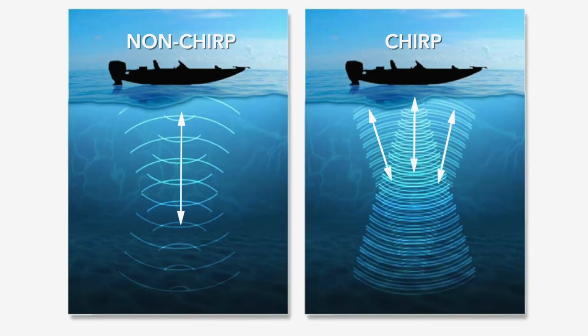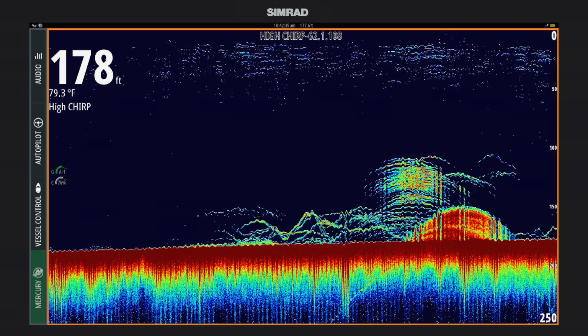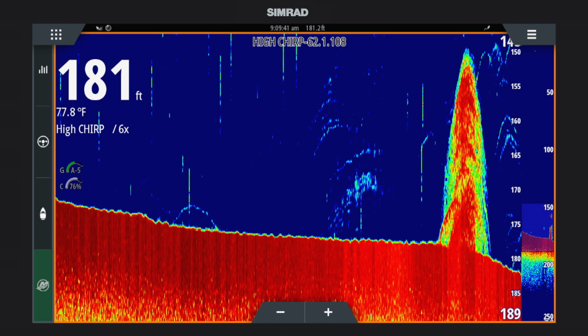But anyway, getting to where the chirp comes into play, you've got multiple signals going down instead of just that one signal going down, bouncing off, coming back up. So you've got multiple. So that's where you come into the target separation. You could see the bottom contour separation. You could see the bait fish separated from the game fish. Especially when you zoom it and blow up to get a good view of what's happening at the bottom, it's really come a long ways.